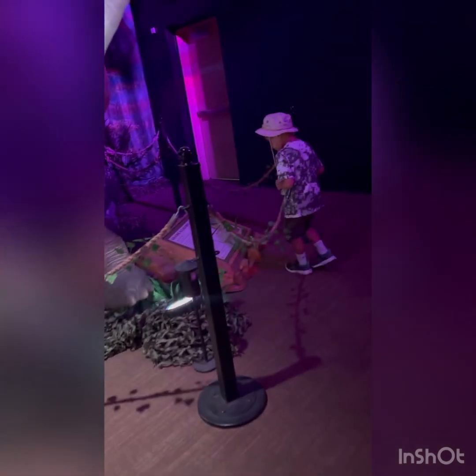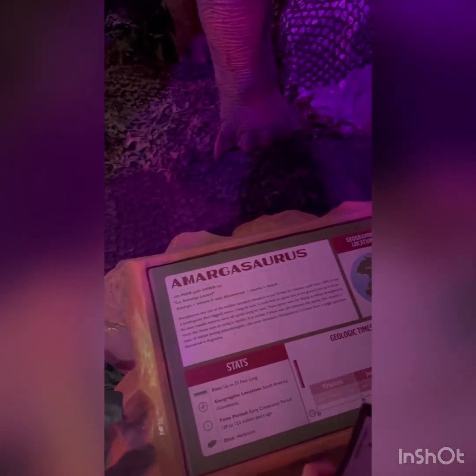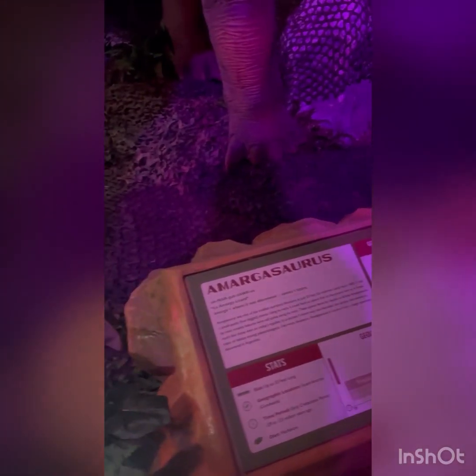Where does it live? I already did the source. Where does it live? I don't know. Asia. Asia. Laurasia. Now South America. Yeah, that's what I did. Daddy, let's move on to the next time.